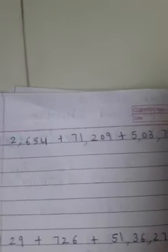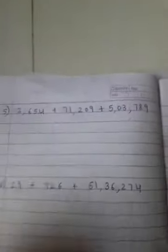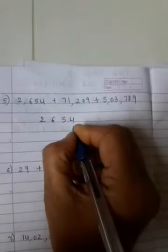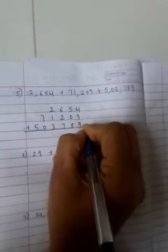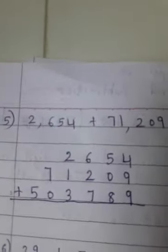Here, three numbers are there. The first number is 4 digits, the next is 5 digits, and the last is 6 digits. So arrangement is very important, children. The numbers should be one below the other. After writing, check it. Now, you can count according to your convenience, whichever is the easier method. And after counting again, you must check it.